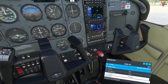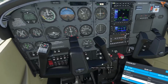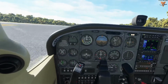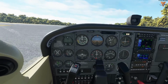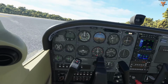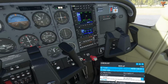Fuel selectors both. Autopilot. Engage it really quickly and then move the flight controls against it. And it did disengage. It's off now. Throttle set to 1800 RPM and we'll check the magnetos. So there we are, 100 RPM. Check the right mag. Back to both. Left mag, back to both. We're within 50 RPM of each other, not more than 150 RPM drop.